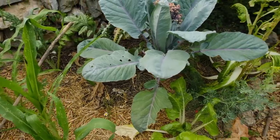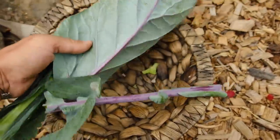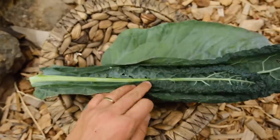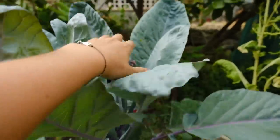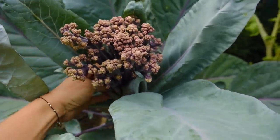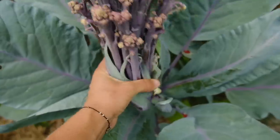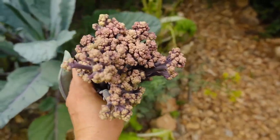I'm just looking around at what we can have for dinner, and as usual, there's lots of leaves. I've got a purple broccoli leaf and a bit of kale. I've got some more kale in the fridge. And I think we're also going to have this broccoli. It is a broccoli, a purple broccoli. It looks a bit like a cauliflower, but it is, in fact, a broccoli. There we go. It's so good, this stuff.